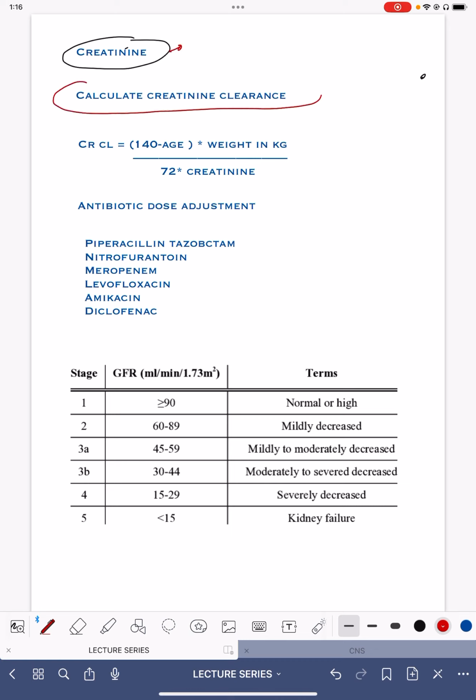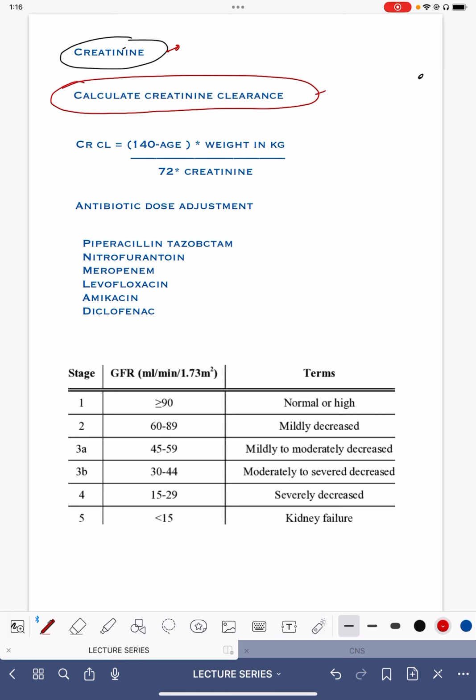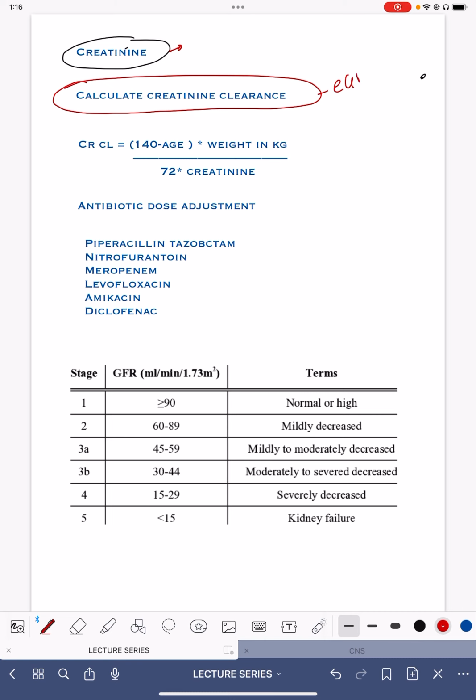calculate the creatinine clearance. So what does this mean? This is simply the estimated glomerular filtration rate. It means how much the kidney is capable of filtering the blood so that it can produce the urine. It is as simple as that.